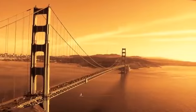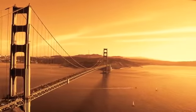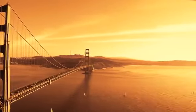So, there you have it, 15 height-hitting bridges that make the Golden Gate look like a cakewalk.